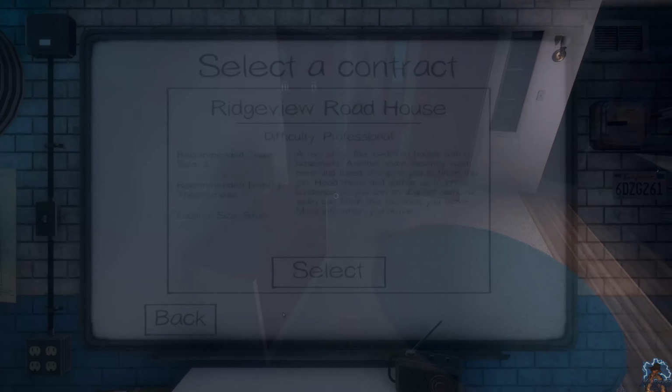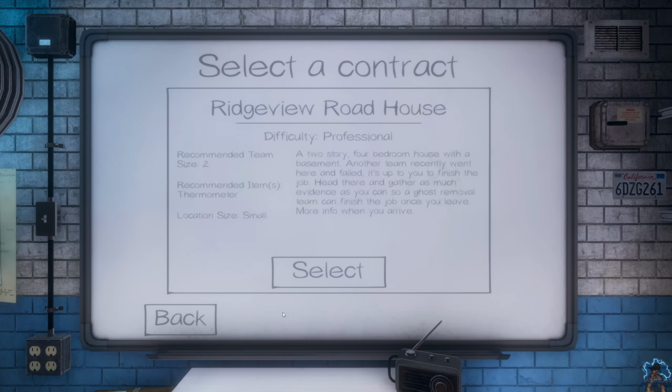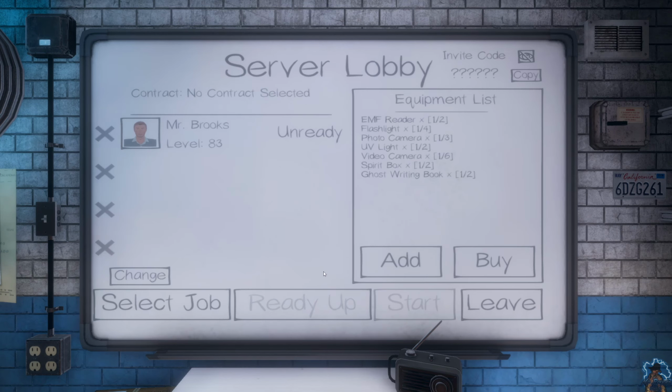Oh boy. Hey guys, welcome to the next episode here. We're going to do Ridgeville Roadhouse on professional. The recommended size for this one is 2, the recommended item is a thermometer, and the location size is small. This is a 2-story, 4-bedroom house with a basement. Another team recently went here and failed. It's up to you.